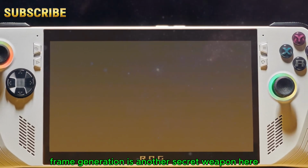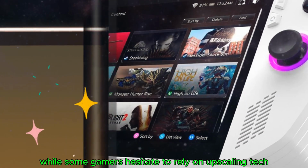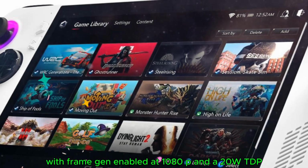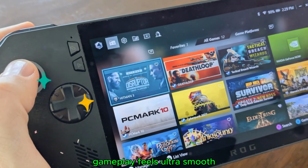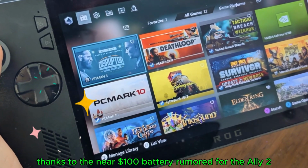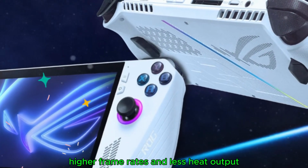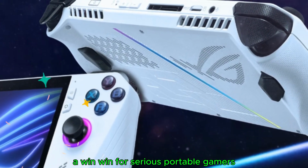Frame generation is another secret weapon here. While some gamers hesitate to rely on upscaling, it's clear that in the context of iGPU-based handheld gaming, it's a game changer. With frame gen enabled at 1080p and a 20W TDP, gameplay feels ultra-smooth and battery life remains surprisingly efficient thanks to the near 100 Wh battery rumored for the Ally 2. This means longer play sessions, higher frame rates, and less heat output. A win-win for serious portable gamers.